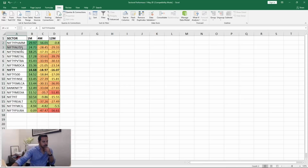This first table I have sorted in terms of the first month's performance. And you can see that the pharmaceutical down to auto, energy, all the way down to PSU bank, they're all closed positive for the month of April. Of course, April has been a big bounce back. So starting from close to 30% gain from the pharma to all the way down to like flat PSU banks, they've all gained.